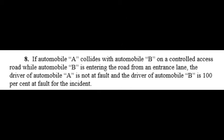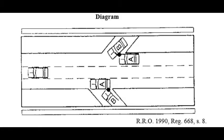Rule 8. If automobile A collides with automobile B on a controlled access road while automobile B is entering the road from an entrance lane, the driver of automobile A is not at fault and the driver of automobile B is 100% at fault for the incident. For this situation, you only need to remember the road right for automobile B is lower than automobile A, so automobile B has to take 100% at fault if any accident occurs.